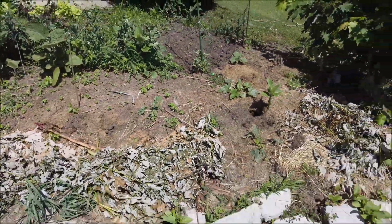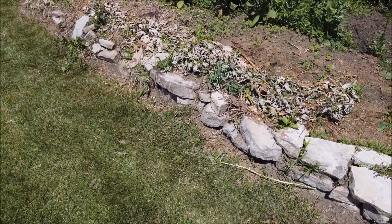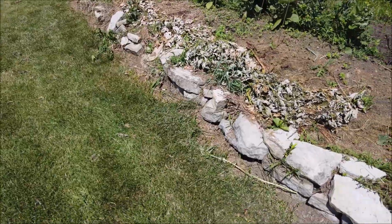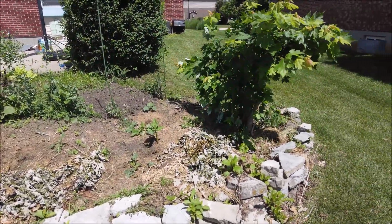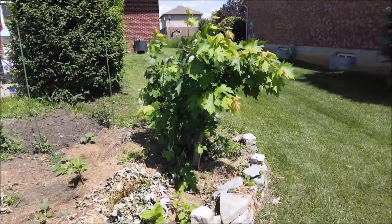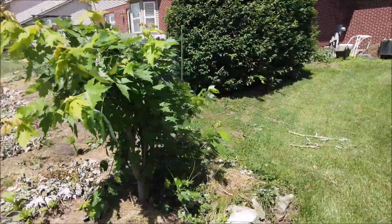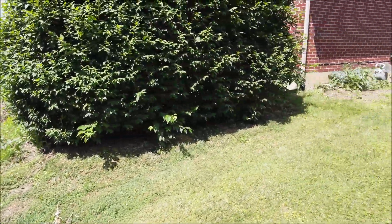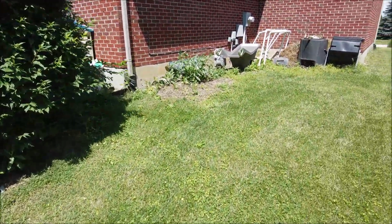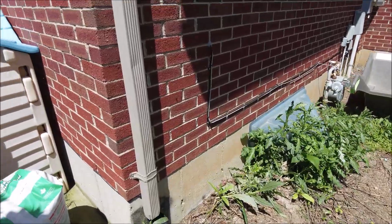The maple tree really cut that back. All these leaves here are all maple tree branches off of this guy. So really trying to keep him short. Don't want him to overtake the garden. Again, nothing was done over there, so no sense in boring you with that.